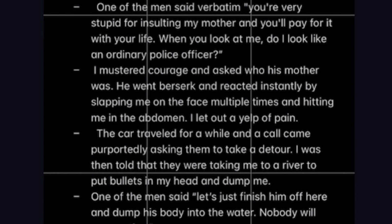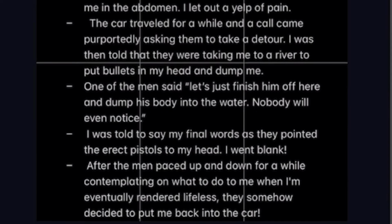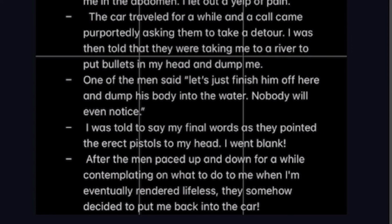The car traveled for a while and a call came purportedly asking them to take a detour. I was then told that they were taking me to a river to put bullets in my head and dump me. One of the men said, "Let's just finish him off here and dump his body into the water body. No one will even notice." I was told to say my final words as they pointed their erect pistols to my head. I went blank. After the men paced up and down for a while, contemplating on what to do to me when I'm eventually rendered lifeless, they somehow decided to put me back in the car.